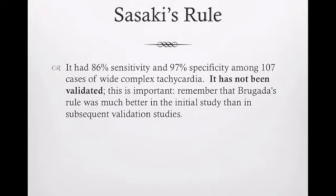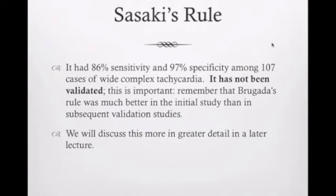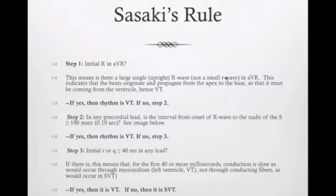We're going to be using Pericardits later, but for today, we're going to be using Sasaki's rule, all right? So we'll use that. Sasaki's rule states simply, it's 3 steps. The first step is look at your R wave in what lead? AVR, the forgotten lead. Look at AVR. So is there an initial R wave in AVR? If there's an initial R wave in AVR, it's VTAC, period.